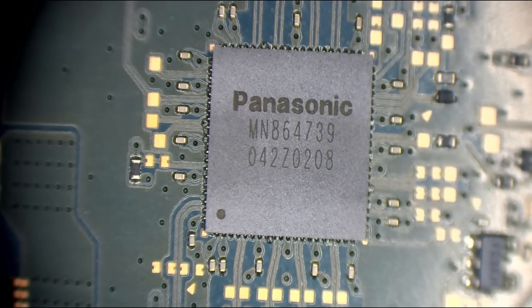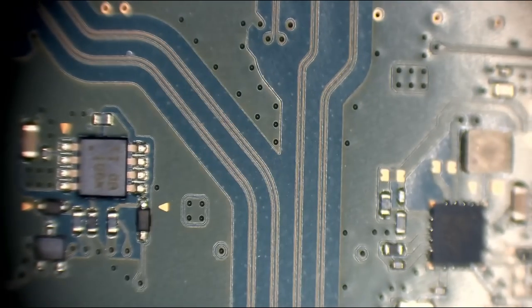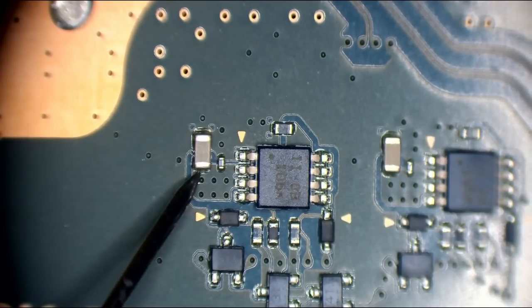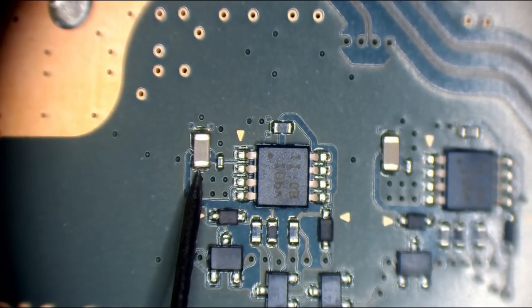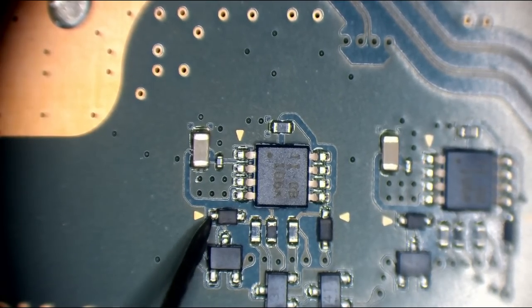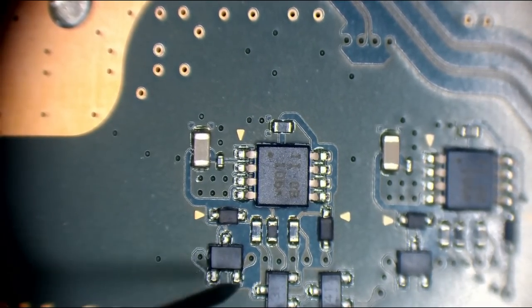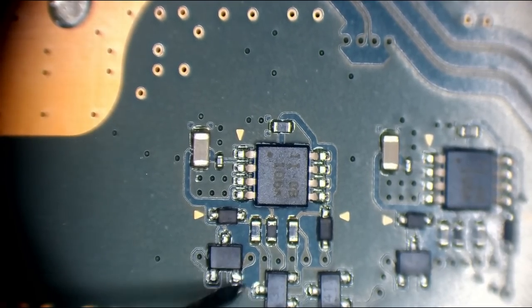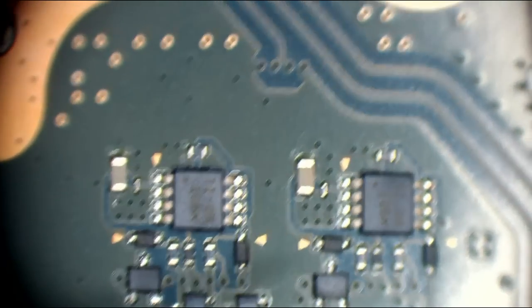0.34, 0.16, 16. All right, cool. That's all good on the encoder. Let's check these USB circuits. 0.38, 75, 25. That's going to be fine. Whoopsie. Yeah, all of that seems fine.